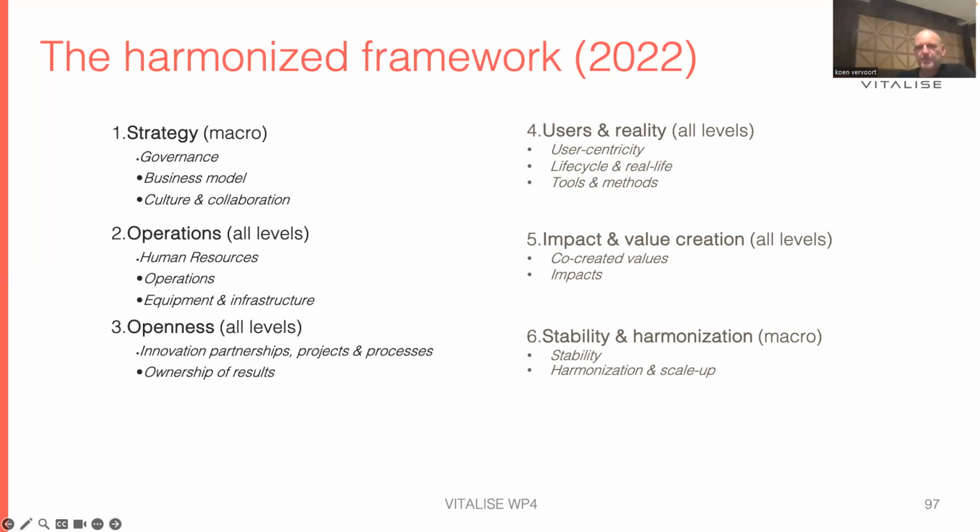The operations is about the amount of projects, the time spent on it. Equipment is about which kind of materials do you use in the living lab. Infrastructure, like those bracelets which Jochen mentioned earlier. Infrastructure, I think Jochen covered this quite well. And then openness, how open to new ideas and new partnerships and new ways of working are you actually?